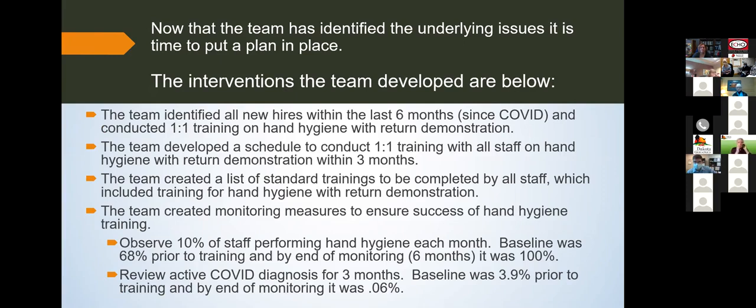They then created a list of standard trainings to be completed by all staff, and of course that included training for hand hygiene with return demonstration. Finally, they created monitoring measures to ensure the effectiveness of their hand hygiene training. Through this process, they observed 10% of staff performing hand hygiene each month. Their baseline started out at 68% prior to training, and by the end of monitoring, which was their 6-month period, appropriate hand hygiene was up to 100%.